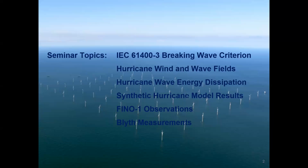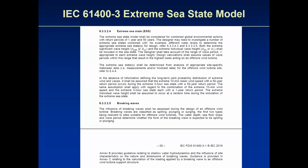Let's get started with the first topic, which is the breaking wave criterion that's in the standard. The PDF of this will be available along with the recording, so I'm not going to go through this except to say that in the extreme sea state model, which is used to drive several of the design load cases, the important number on this page is the 50-year return period. Off Virginia, Hurricane Isabel looks to be about a 30-year return storm, so it is not the most extreme event that we've seen. It doesn't represent the 50-year design event, and certainly not the 500-year robustness check, but it does represent a pretty intense hurricane.